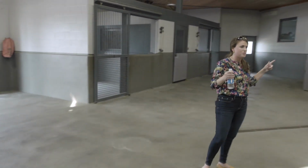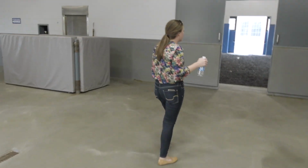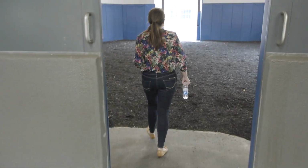We'll do a quick walk through one of our actual sheds here. We have 2 breeding sheds in this building, and we usually just use one at a time. This is one of our sheds in here.